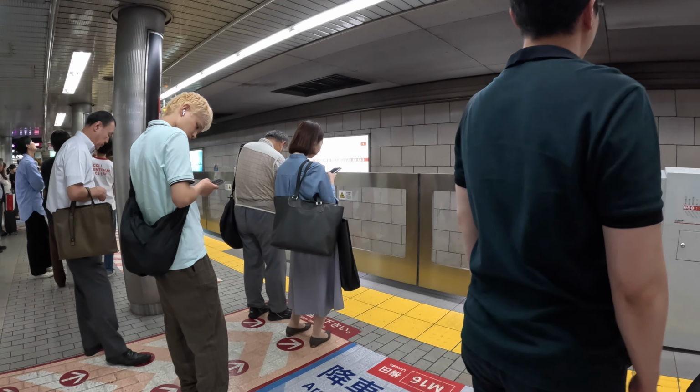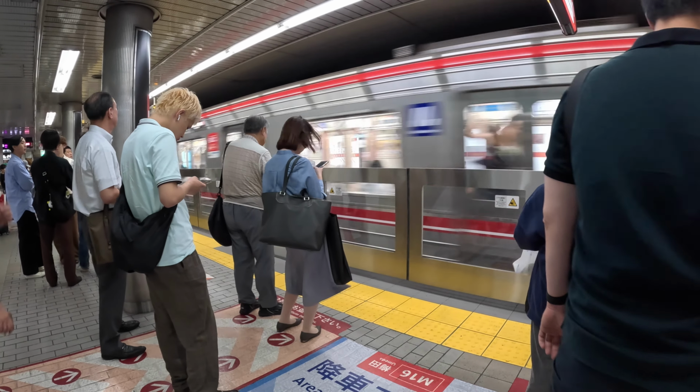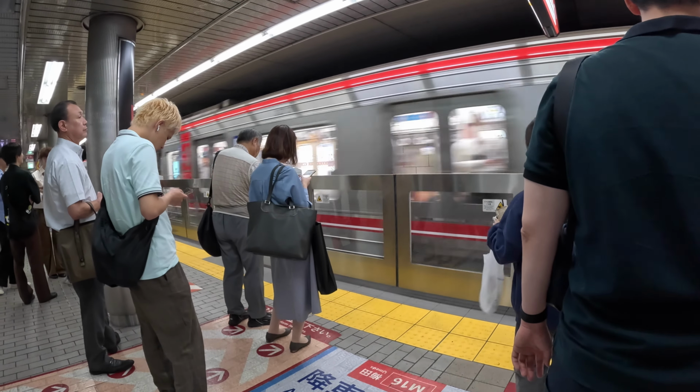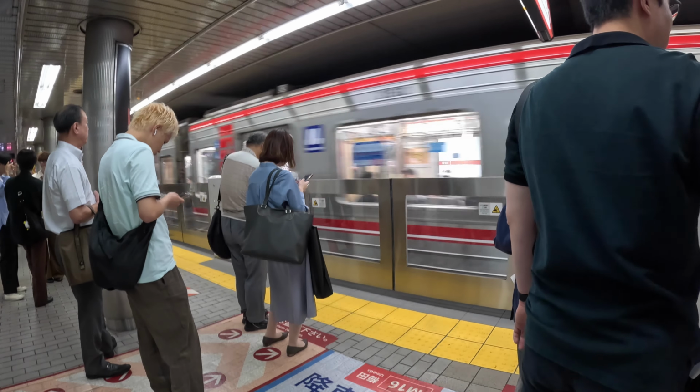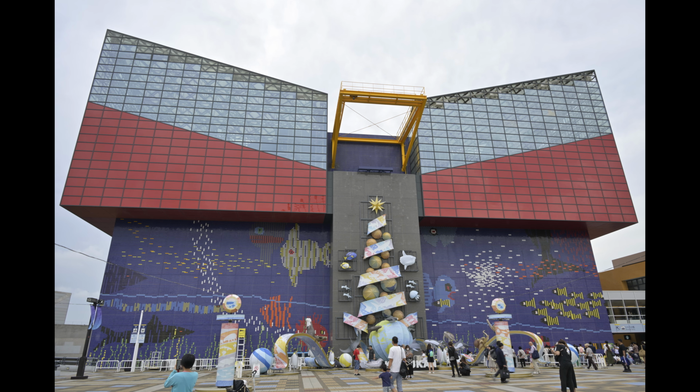It was our last full day in Osaka, and we decided to jump on a train and go out to Osaka Aquarium. Osaka Aquarium is located right on the waterfront, and it's a half an hour or so journey away from the hotel that we were staying at in the Namba area.